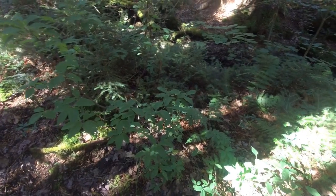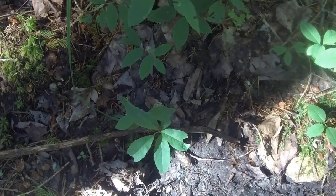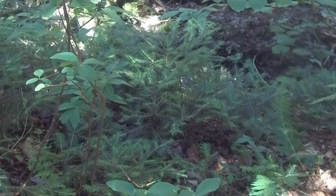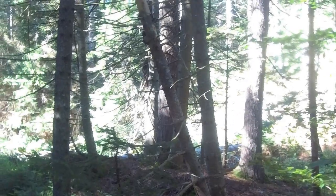Thoughts, not sure. I'm going to take a picture of that. That is, not to disappoint, it could be a couple of things. But I am going to take a break for a quick minute so I can take a picture or two of this.